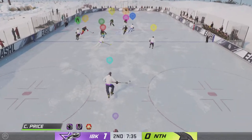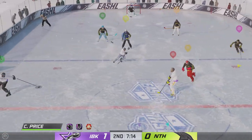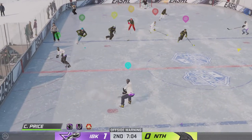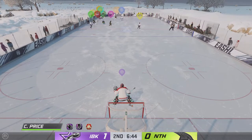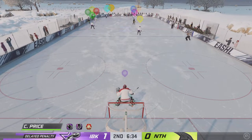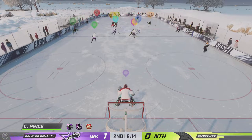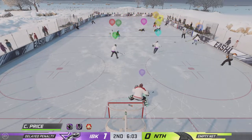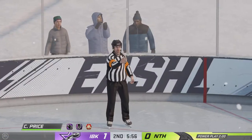Moves it quickly over to Vaughn. Tries to get it to Schmidt. Couldn't complete the play. And player hauled down to the ice. Looks like we got a tripping penalty coming up here. And now he moves it quickly to Lemieux. Couldn't make that one happen. And he sprints to the bench to get the extra attacker out on the ice.